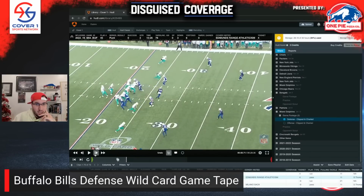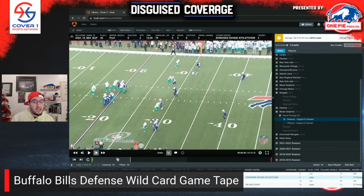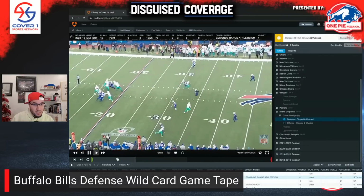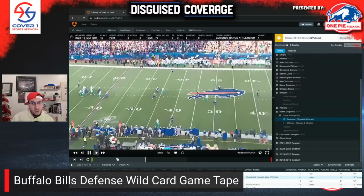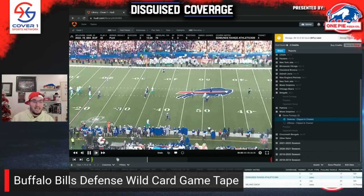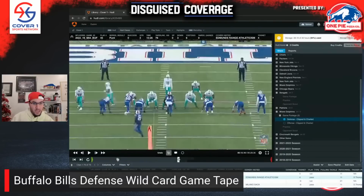But he drops back. He eyes the slot to the top, sees what's developing, knows that Taron's there. So he turns his head, gets his eyes on the QB. He's watching Skylar Thompson, and then he eyes Mike Gesicki, picks him up, carries him downfield, takes an angle, and I know it's hard to see on this. He gets a piece on this ball. And on the live version, it looks like Gesicki dropped it. Edmunds gets a finger on it, and it changes the trajectory of this pass.